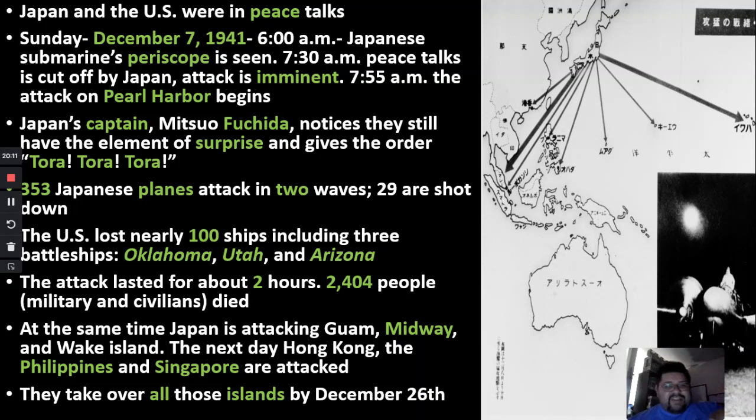Now, here's the other thing too. While Pearl Harbor was happening, Japan was attacking other places as well. So again, that map you see, they're attacking other places. Guam, Midway, Wake Island. They bomb them, they attack them, they invade them. The next day, Hong Kong, the Philippines, and Singapore are all attacked.